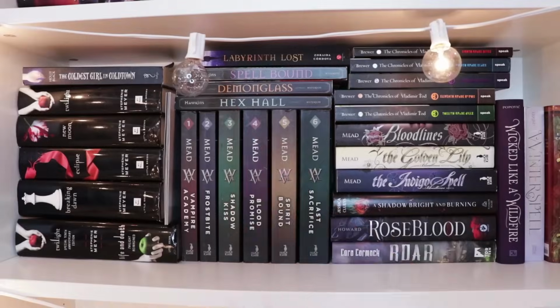Yes, that light went out while filming. It's the second one to happen during this bookshelf tour. I guess all of the motion disrupts my cheap Target lights. So that concludes this urban fantasy shelf.